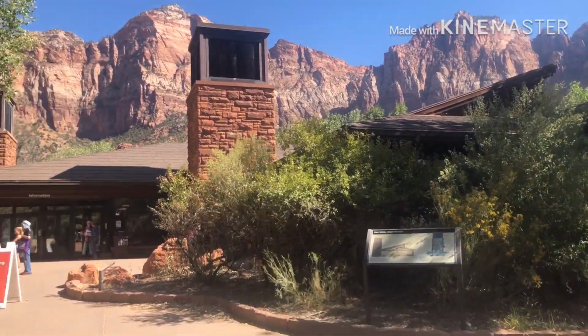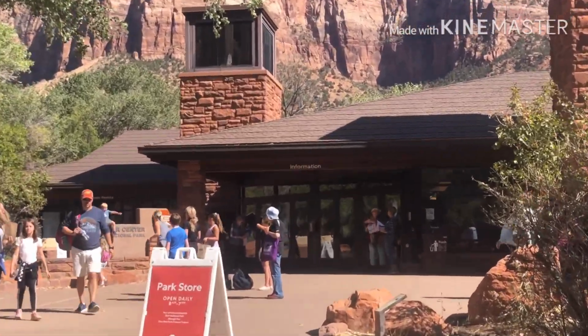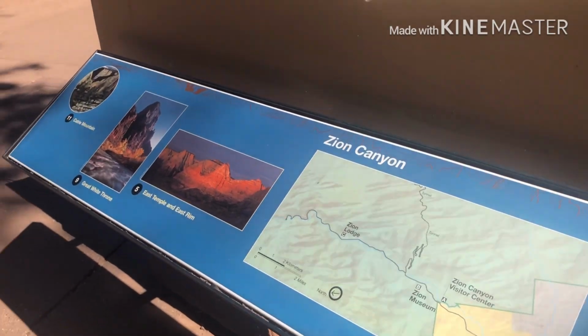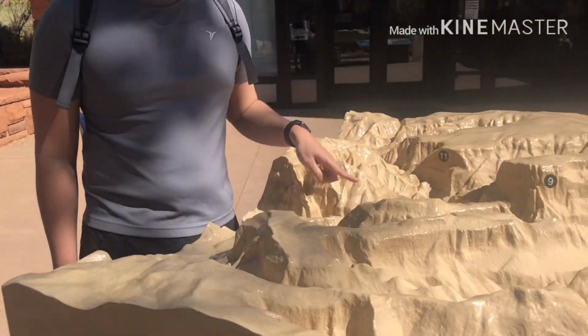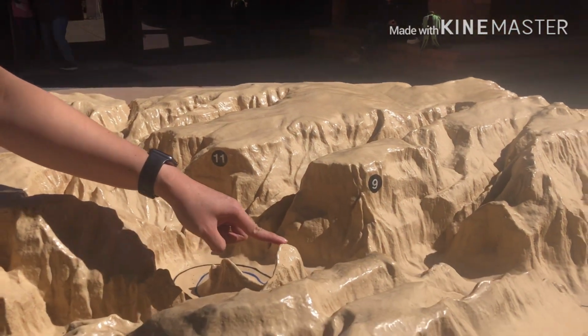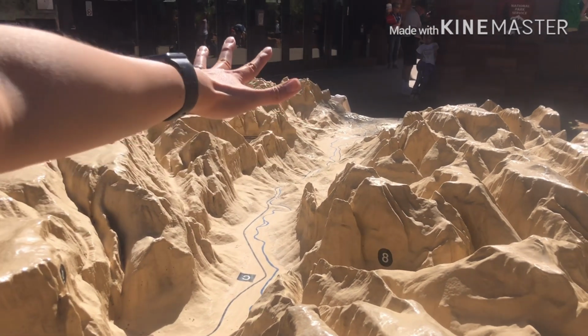So, andito tayo ngayon sa visitor center at ito rin ang first pickup point ng shuttle service. Ito yung buong Zion. Yung Angel's Landing is over here. So, when you're here, you can see the whole view of the canyon.